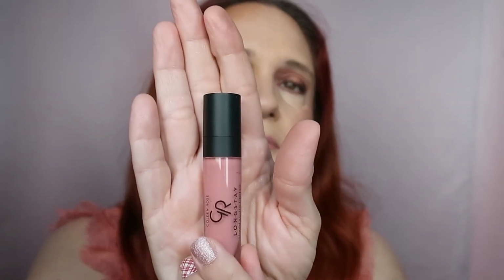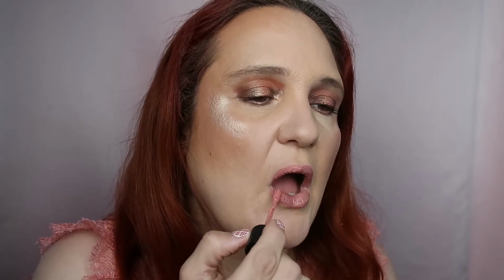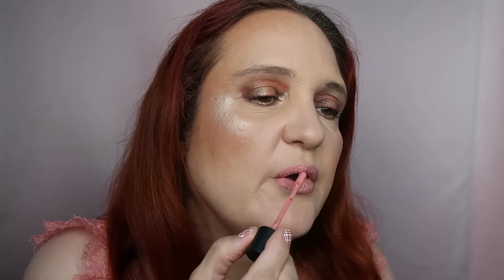On half side of my lips, I'm going to use this guy by Golden Rose, liquid matte lipstick Kiss Proof in the shade 01. So this one is going to be on the other side, similar to the shade of the Lime Crime. But it doesn't have the same nice scent. A very chemical scent. Not disguised by cherry. Okay. What do you think? Kind of look the same on both sides.